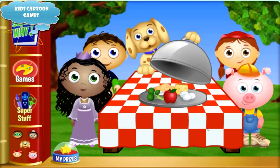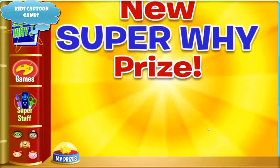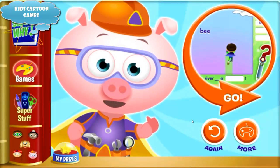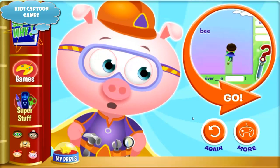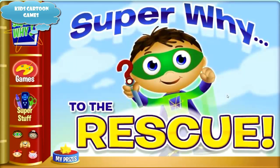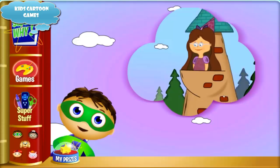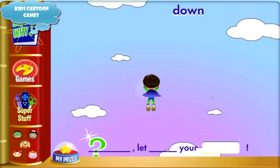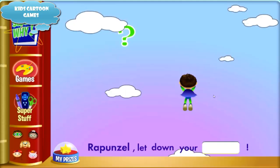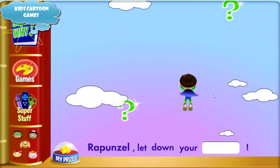Thanks, Super U. Amazing. You earned a prize. Get it now. No thanks. Great job. Play again or try another game. Rapunzel is stuck in her tower and needs your help. Using the mouse, fly through the air and collect all of the words. Then you'll choose the words to complete the sentence. Super readers to the rescue!